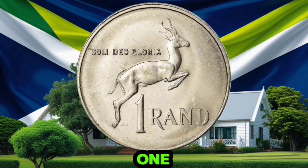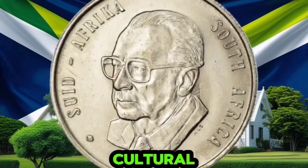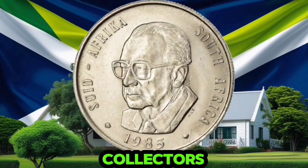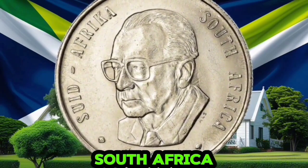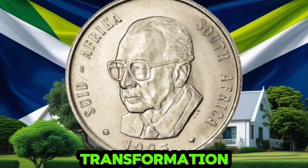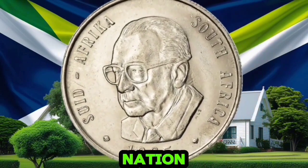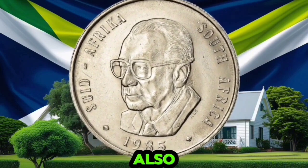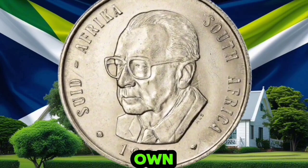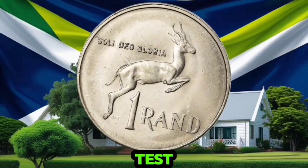Not only does the R1 1985 Viljoen coin hold immense monetary value, but it has become a cultural and historical icon for collectors. It symbolizes a country on the brink of change, a time when South Africa was undergoing a transformation that would ultimately lead to the end of apartheid and the birth of a new nation. The value of this coin is not just tied to its scarcity, but also to the story it tells. If you own one of these, you're holding a piece of South African heritage that stood the test of time.